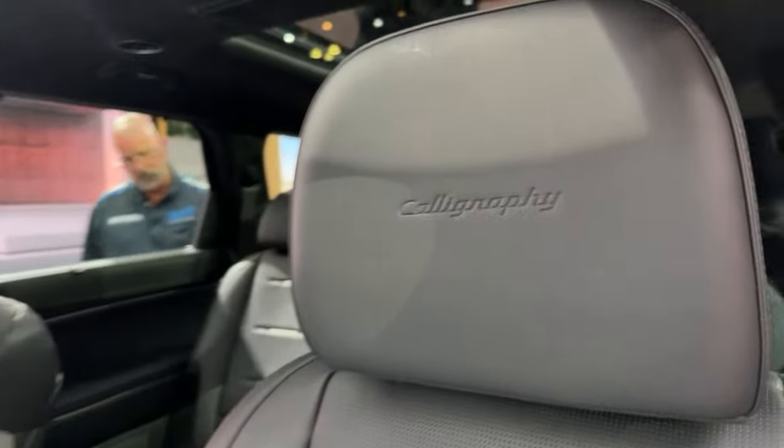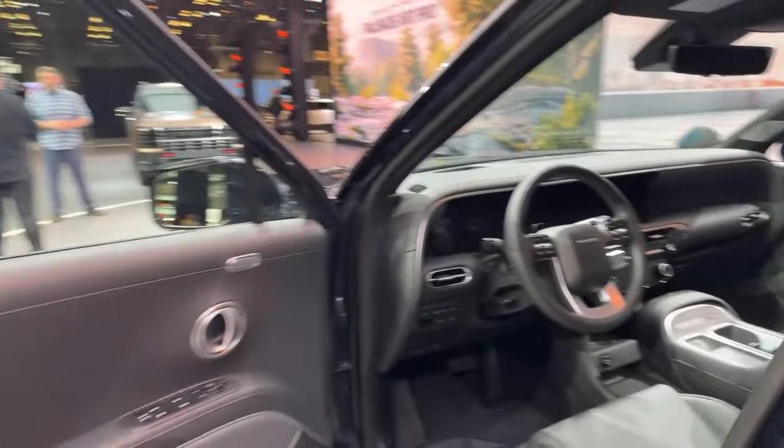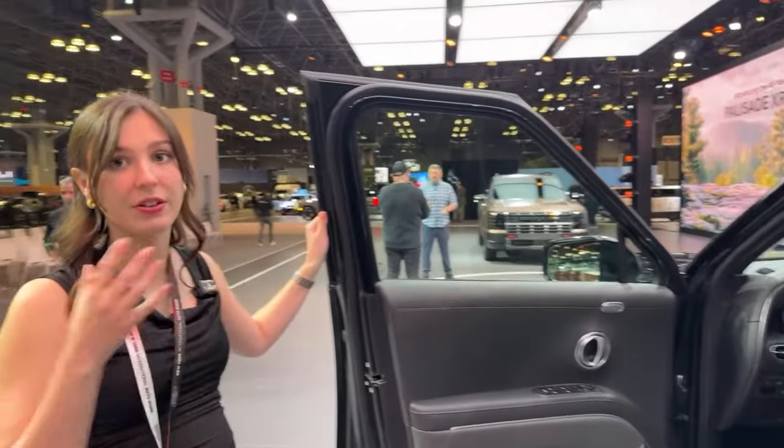So the seats themselves, again, still going to be a synthetic leather, so very comfortable. These seats are going to be heated and ventilated, but you also have so many different ways of configuring your driver's seat.